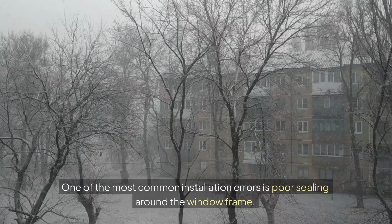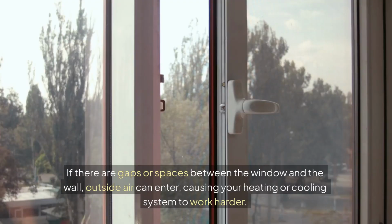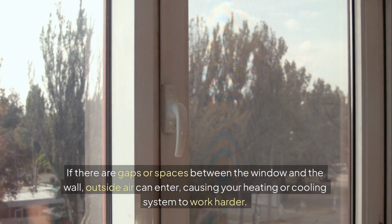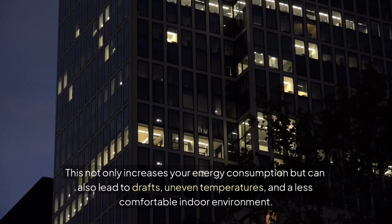One of the most common installation errors is poor sealing around the window frame. If there are gaps or spaces between the window and the wall, outside air can enter, causing your heating or cooling system to work harder. This not only increases your energy consumption but can also lead to drafts, uneven temperatures, and a less comfortable indoor environment.